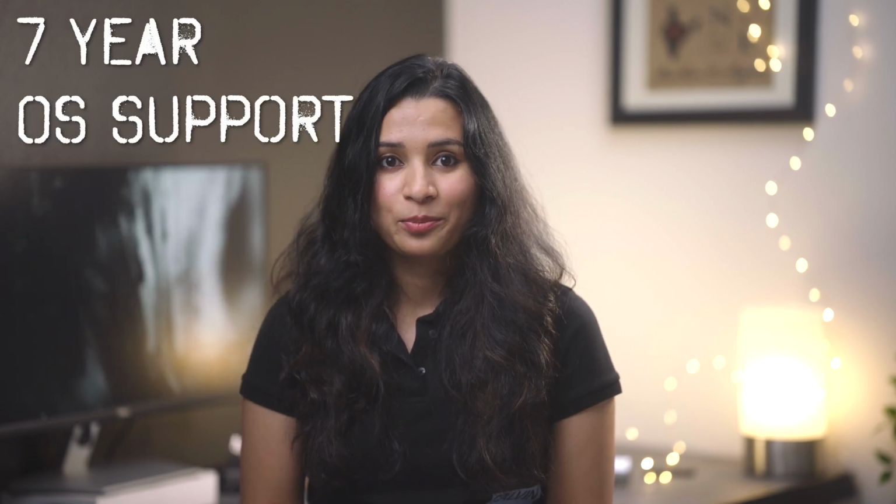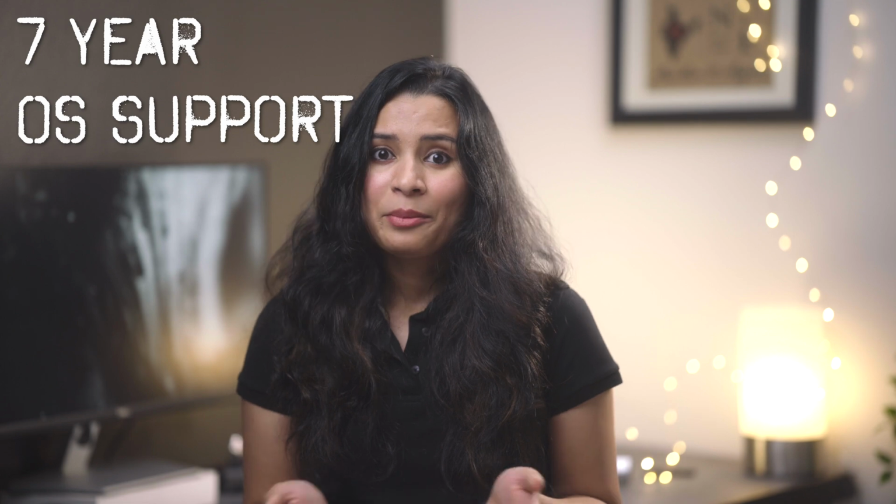Another big and welcome feature is Pixel phones now come with 7 years of OS software support. This is a big deal. Many people still carry phones over 5 years, and assuring 7 years of OS updates promises longevity for those users. It will also push other manufacturers to extend their OS support.